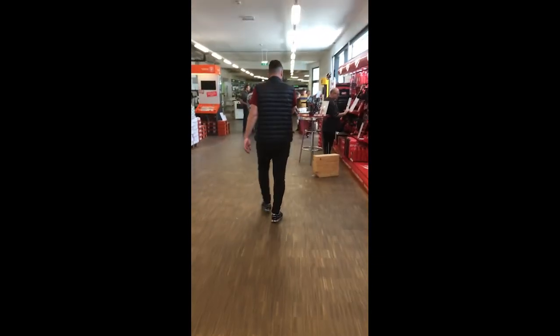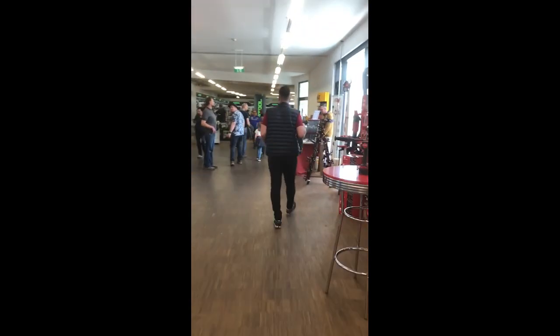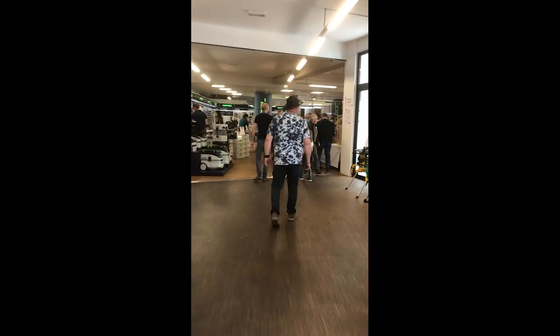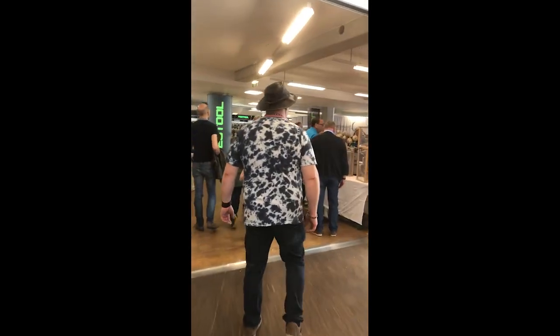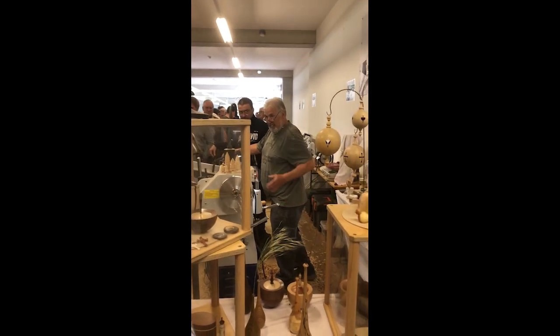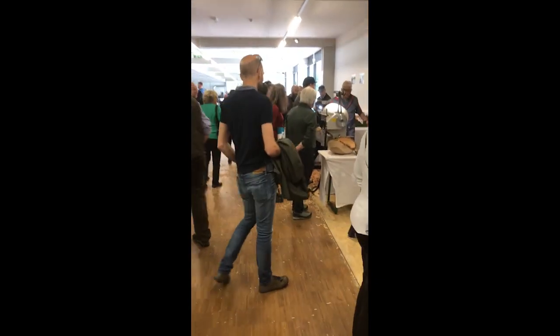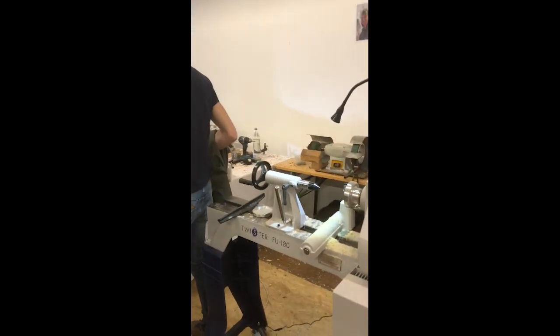Okay, I'm here again for the next space with demonstrators. This is more the selling space. And then we have more demonstrators here. Wiedemann is the guy who produces the Wiedemann hook. Great tool. And this here is another guy creating big bowls.